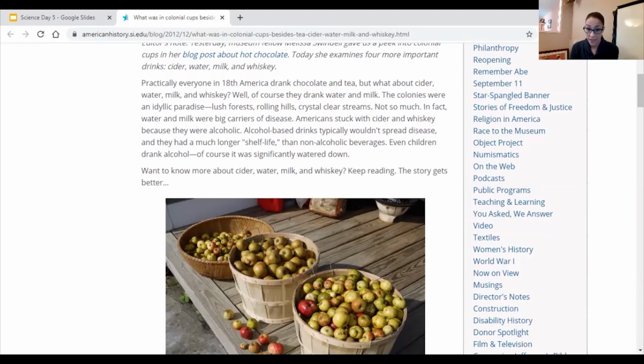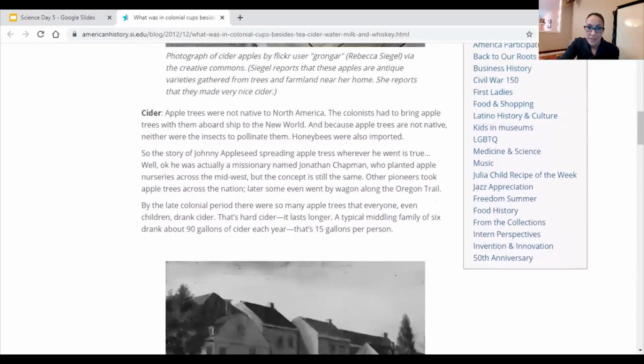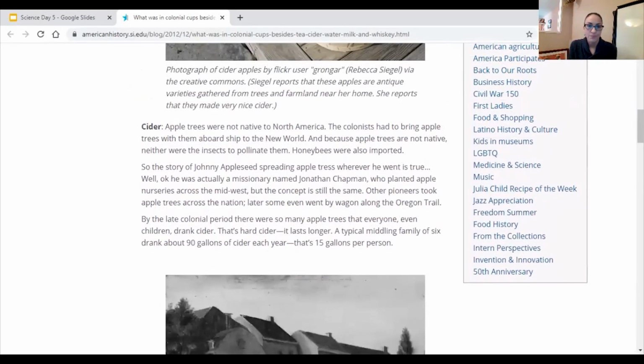Even children drank alcohol. Of course, it was significantly watered down. Want to know more about cider, water, milk, and whiskey? Keep reading. The story gets better. So let's take a look at cider.